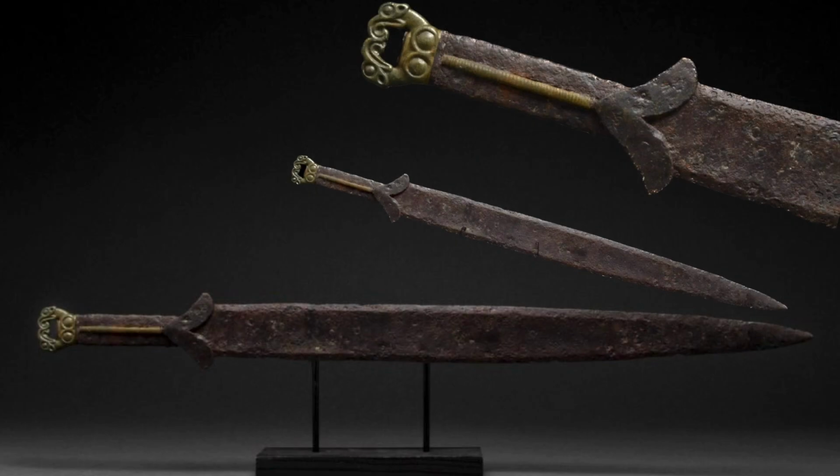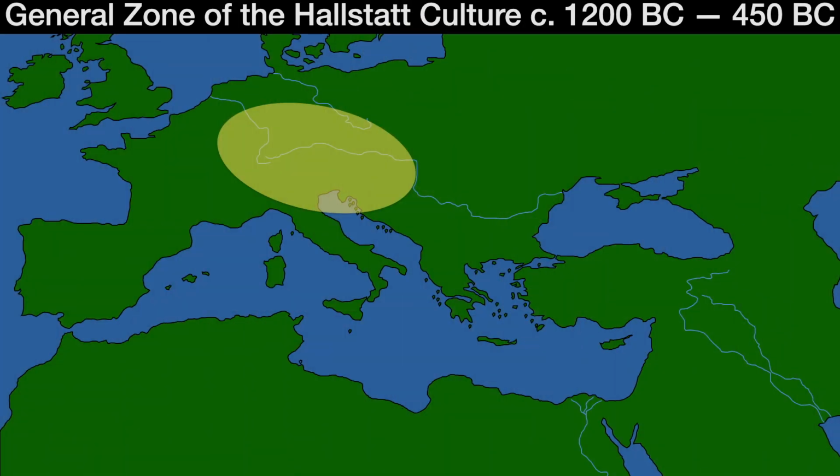What stands out among the animal designs, however, is the presence of paired birds of prey, whose heads face each other, and who often take the form of the mythological griffin, so much so that griffin daggers form their own subtype.